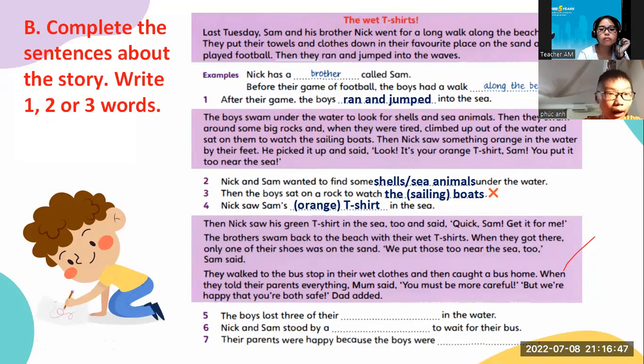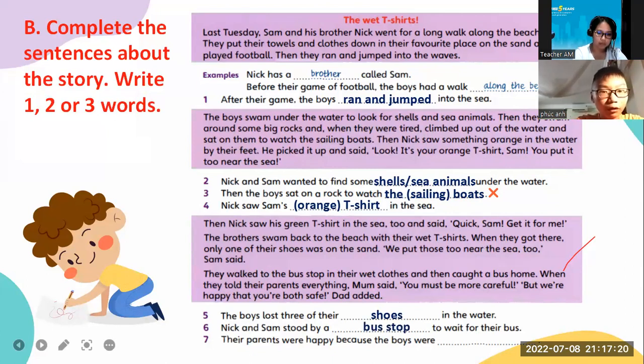When they told their parents everything, Mom said, "You must be more careful. But we were happy that you are safe." Nick and Sam stood by a wet glove. Their parents were happy because the boys were safe.